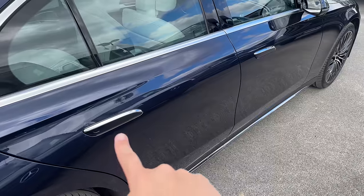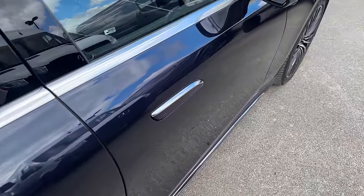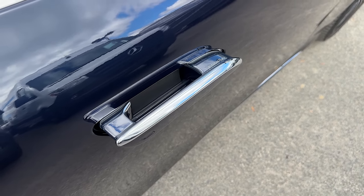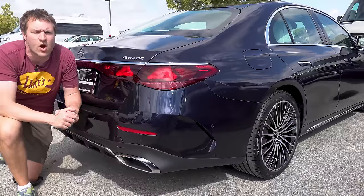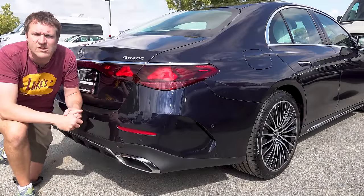The door handles are flush with the body of the car until you walk up and unlock it, and then they pop out, which is cool. And the Mercedes-Benz script appears on the inside. They decided to add a little bit of flair, but that was about it. Otherwise, on the outside of this car, it is fairly traditional and fairly tame, like previous E-Class models have been.